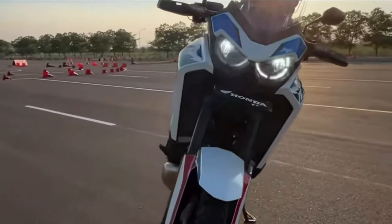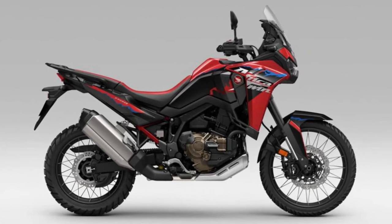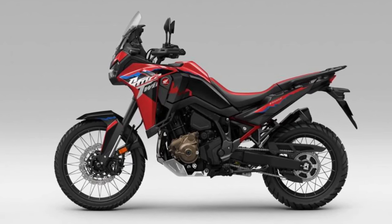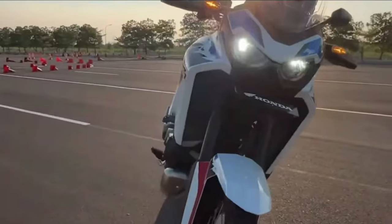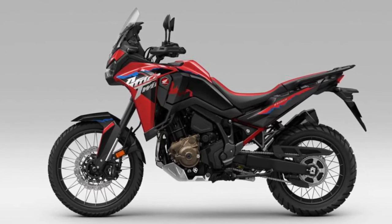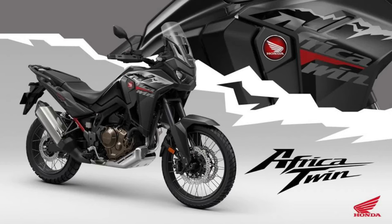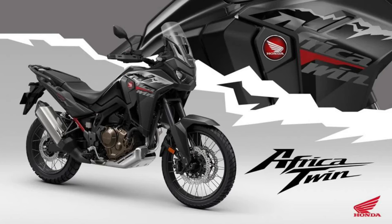Engine. Powering the Africa Twin is a potent liquid-cooled parallel twin engine, refined for smooth power delivery and ample torque, ensuring responsive performance both on and off-road. Whether navigating rocky trails or cruising down the highway, the Africa Twin delivers exceptional performance and agility thanks to its lightweight construction, advanced suspension system, and responsive throttle.